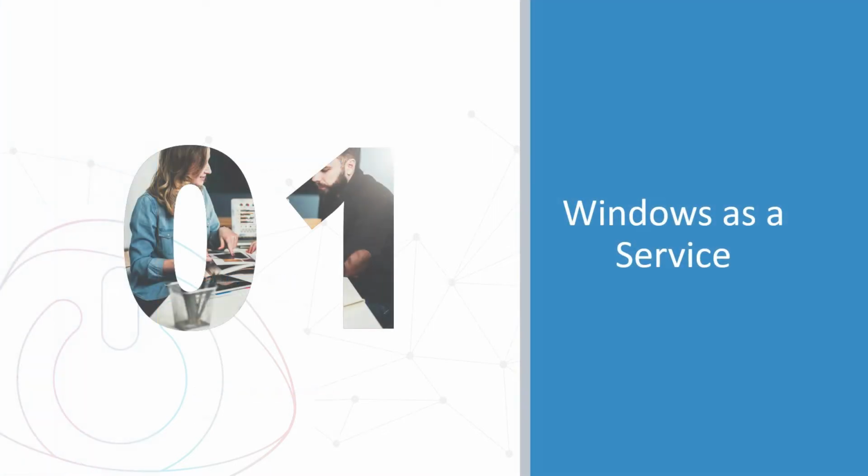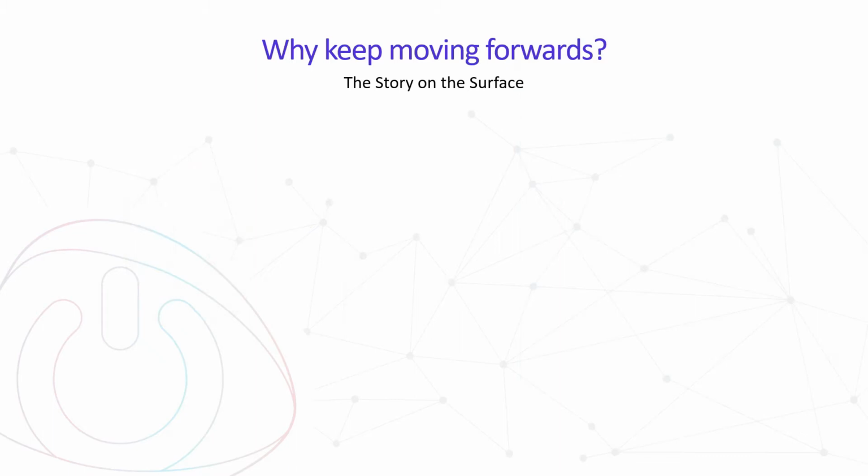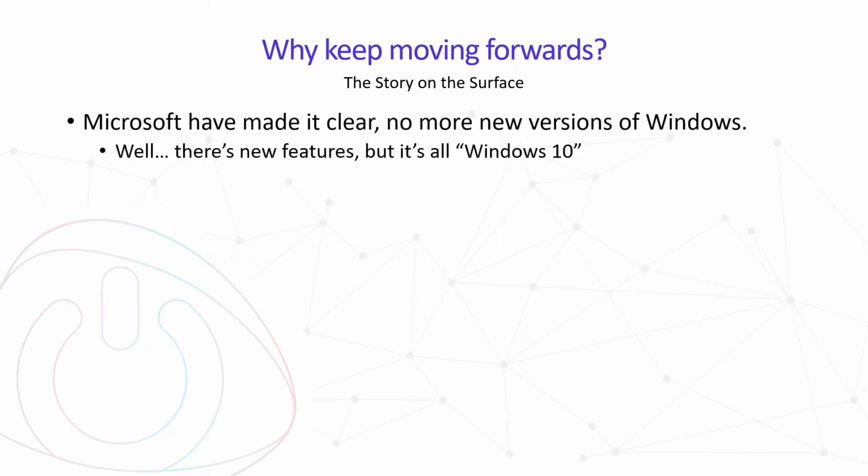So Windows as a Service, what does it mean, and what do I need to think about? The idea of Windows as a Service is that Microsoft have made it really clear there'll be no future iterations of Windows. What I mean by that is there'll be no Windows 11, Windows 12, and so forth. You'll get new features, new capabilities, but it's all done under that Windows 10 umbrella.